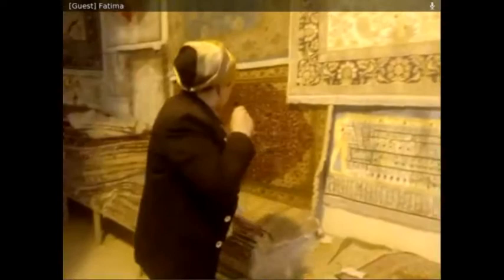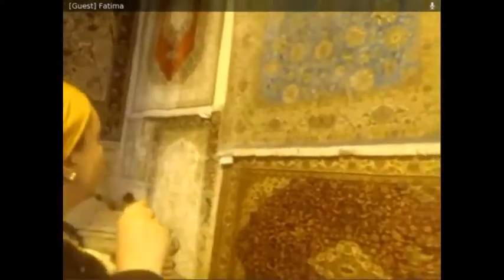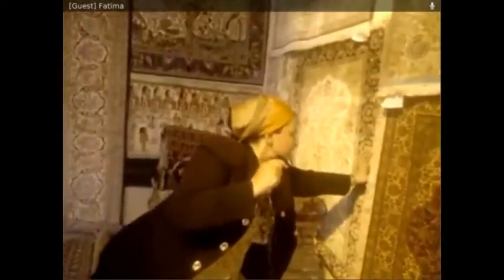Then we can see some other beautiful blue colored pieces, or more reddish. It depends on your taste. So if you prefer blue colors, or if you would like pale and more soft colors, really, it's amazing. Look how fine the carpet itself is. Of course, it's washable, easy to use. No worry at all to use it on your floor or hang it like this on the wall.